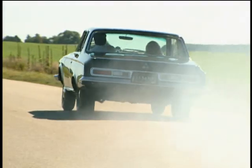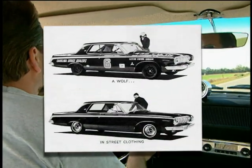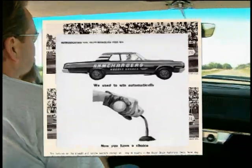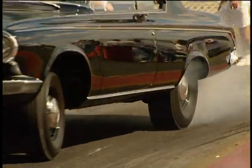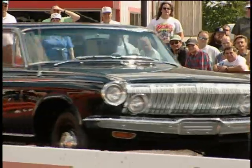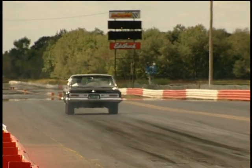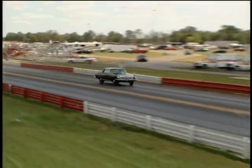You'd have to expect a car like this from Dodge. Dodge was Chrysler's performance division, the home of the Ram Chargers racing team, and horsepower brokers since the early 50s. No other car company had more gung-ho racing fanatics on their payroll. Dodge's motto was, give the public what they want, and our public wants fast cars.